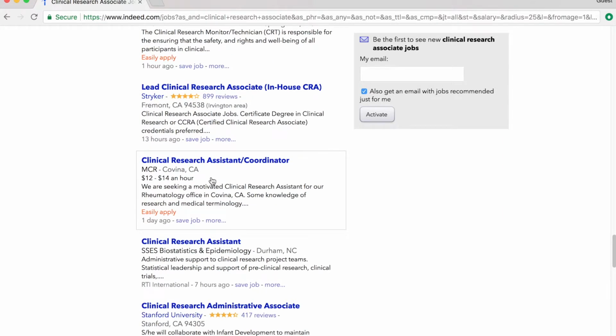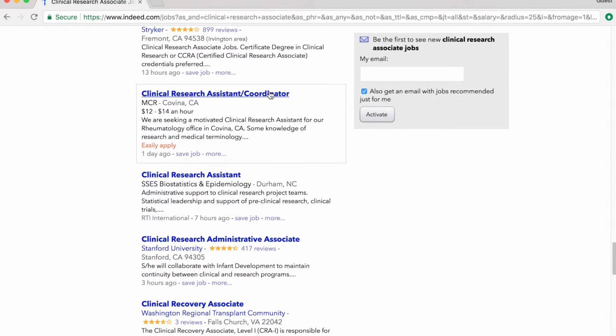CRA. So as you can see by the salary here, this is not the CRA that you're used to. A clinical research assistant / coordinator is not a CRA, clinical research associate. There's a difference there. So here you've got a lead clinical research associate, in-house CRA. And typically what they mean there is this is a CRA who is probably tired of the road, tired of being on the road all the time. So they move into a lead CRA and they help manage the CRA team. So that's what they mean there by in-house. And they want to put that there to show that, hey, you're not traveling. You're going to be in-house, probably remote. So that's why they would put that there.